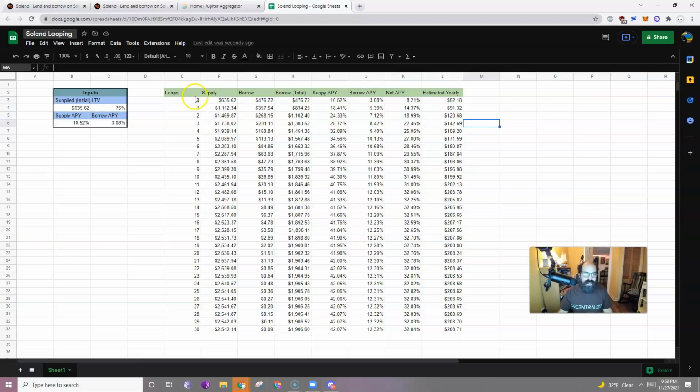So anyways, I think I've looped mine. It's a hassle to loop. I'll show you how to do it in a second. But I think I looped mine, I don't know, 6 times. So I'm looking at like a 28% net APY, which is better than Anchor. But we'll see if these stay stable.